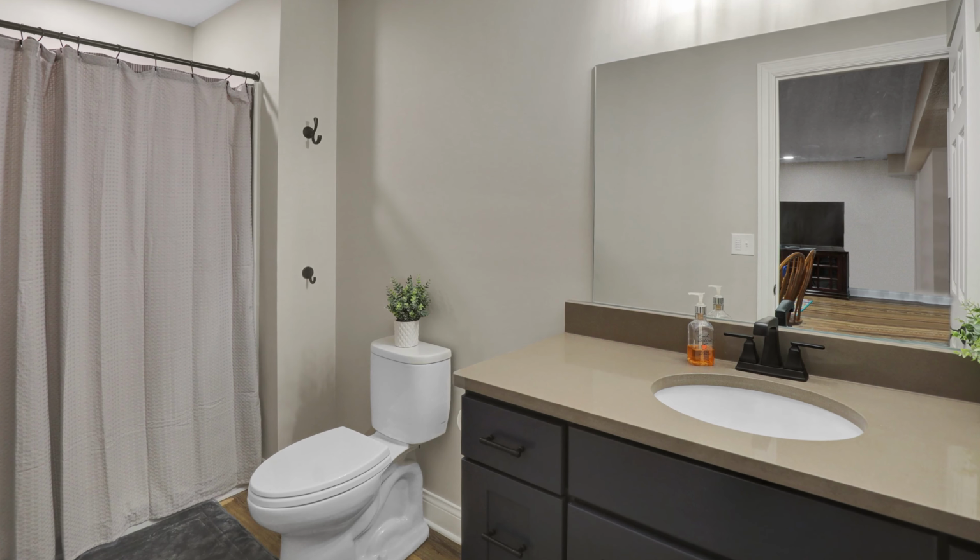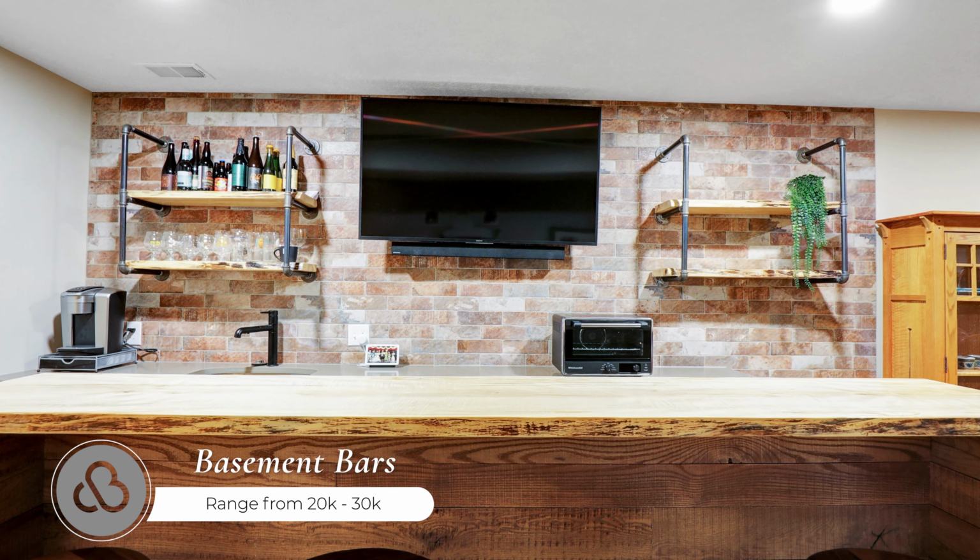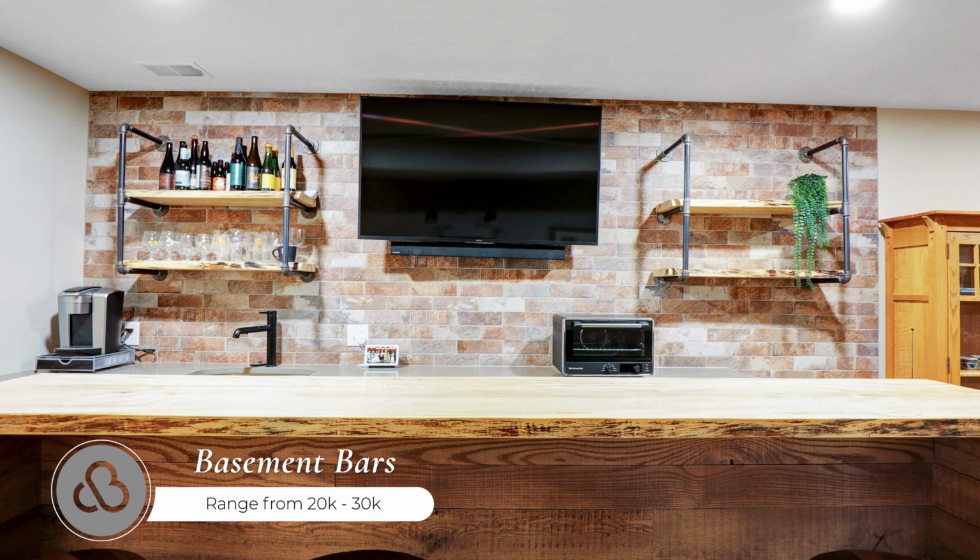When it comes to basement remodels and the cost rising, some of those things could be possibly adding a bathroom to that area or maybe a wet bar to that area. Bathrooms can range anywhere from $25,000 to $50,000 depending on how elaborate you get. And a wet bar, those can add $20,000 to $30,000 depending upon if it's a dry bar or a wet bar.